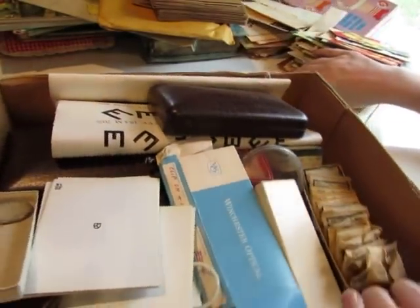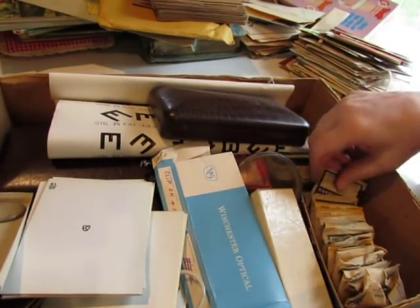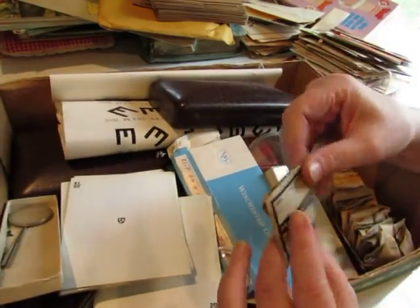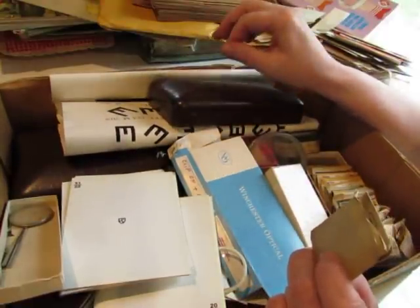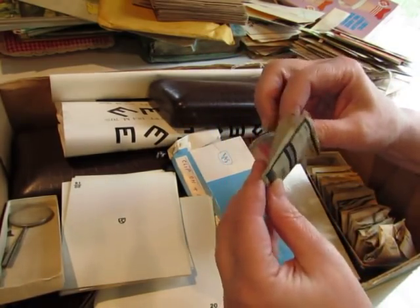Okay, are you ready to see my big, exciting purchase? Is this. So I asked the lady how much she wanted for these little things that I'm going to show you. And she said she didn't want to separate this box. She wanted to sell the whole box. And I was willing to pay the price she wanted for all the things in this box.